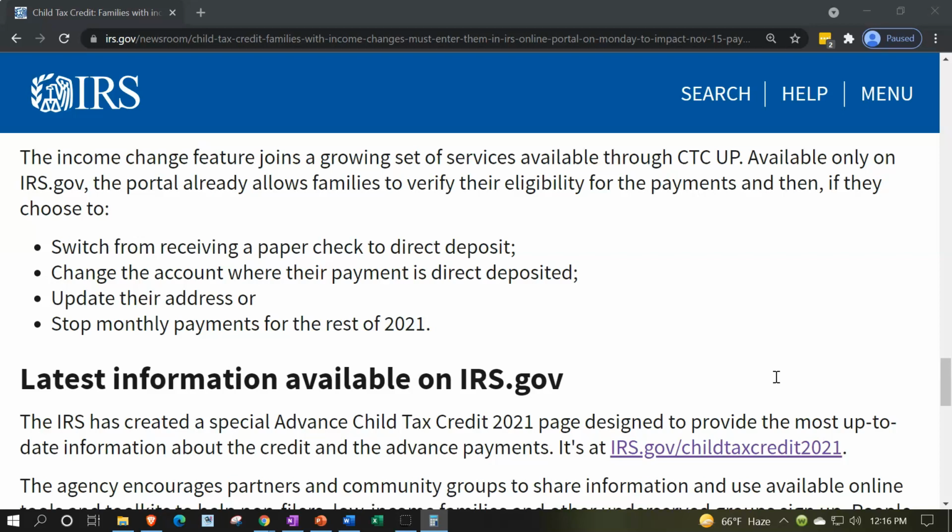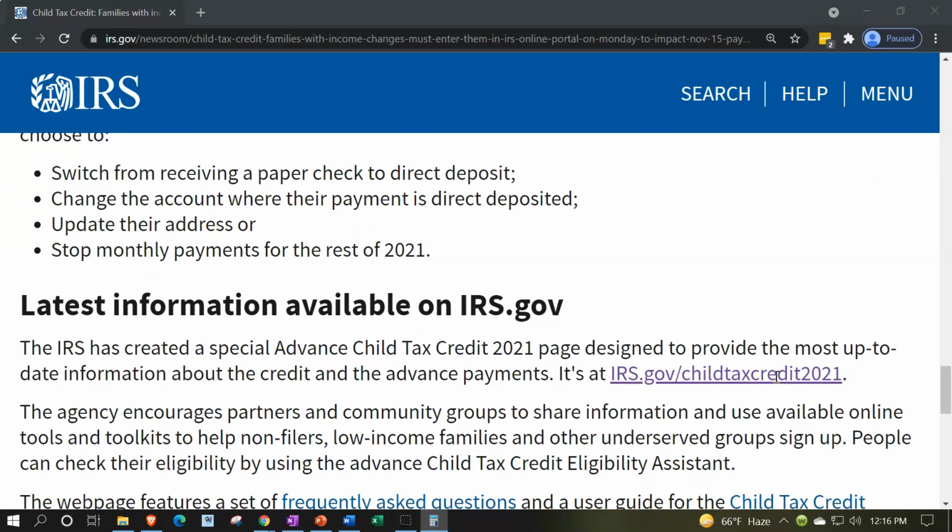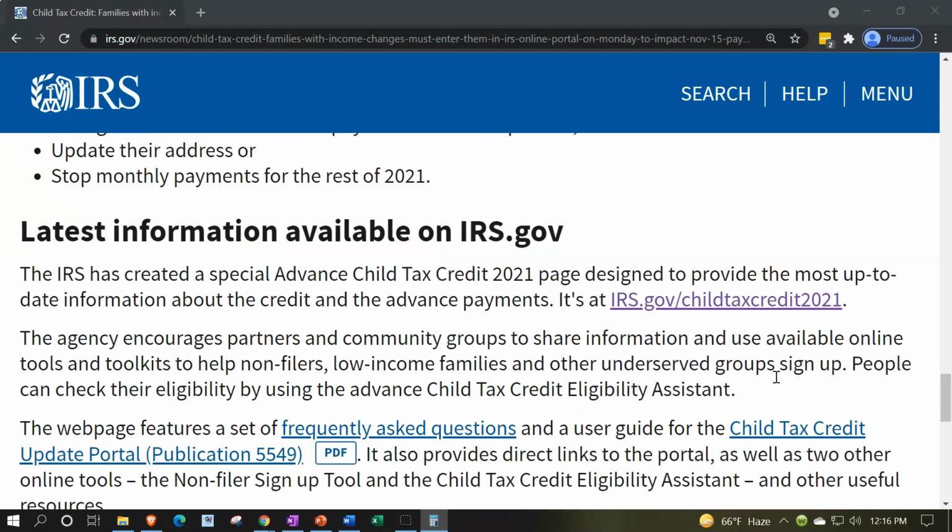So the income change feature joins a growing set of services available through CTC UP, available only on IRS.gov. The portal only allows families to verify their eligibility for the payments, and then, if they choose, switch from receiving a paper check to direct deposit, change the account where their payment is direct deposited, update their address, or stop monthly payments for the rest of 2021. Latest information available on IRS.gov.